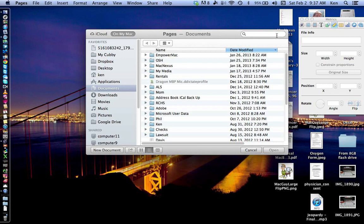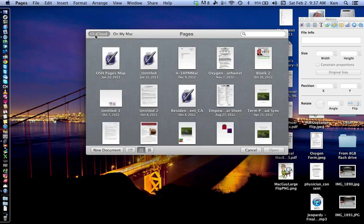When I fire up Pages now, if you have the iCloud, you have a choice. It usually defaults right to the iCloud. So you say, I'm firing up a new document. Well, I'm going to make this document, and it's got to be saved somewhere. Do I want it on the iCloud, or do I want it in my folder that's inside a folder that's inside a folder that's inside a folder? Which is okay.